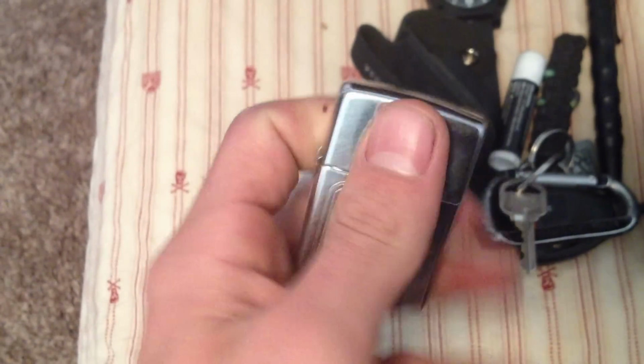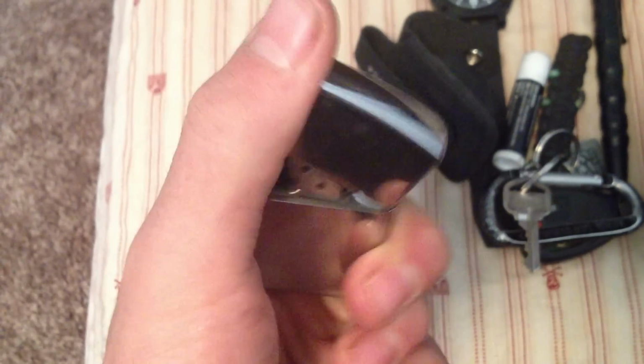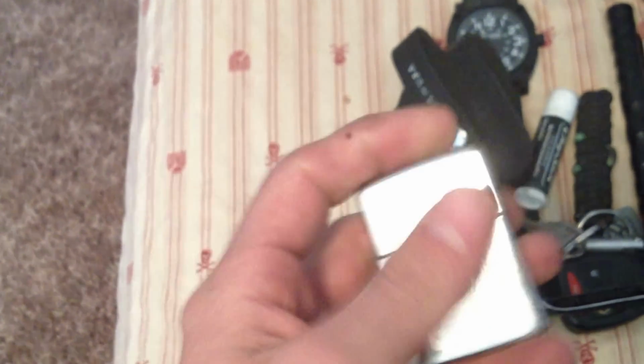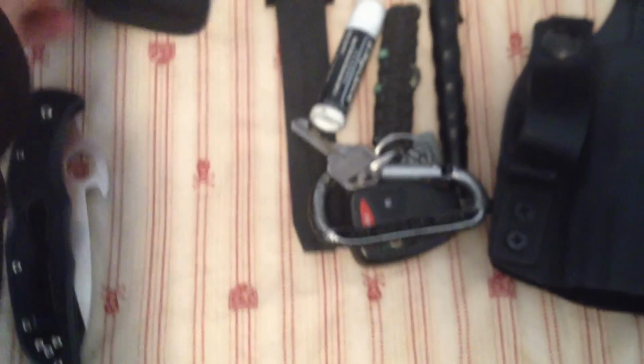I don't know how people wouldn't carry a Zippo just for the cool factor. I mean, just... Oops. The sound Zippos make, and how it... Just the cool factor of a Zippo is unholy. Why would you not carry a Zippo?